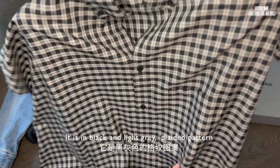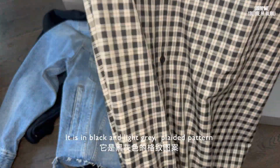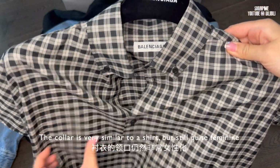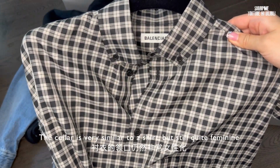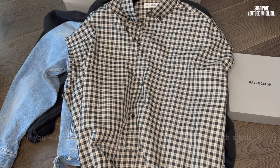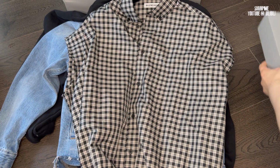It is in black and light gray, plaited pattern. It's quite casual looking. The color is very similar to a shirt, but still quite feminine. The cut is more of an oversized style. If you want to accentuate the waist, it pairs really well with the belt. This is why I got the second item, a belt.